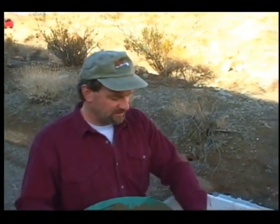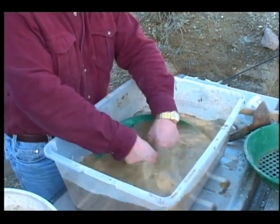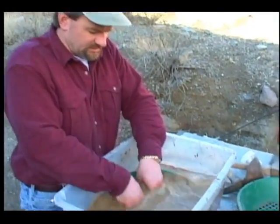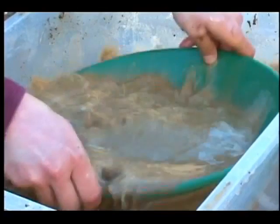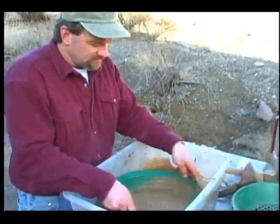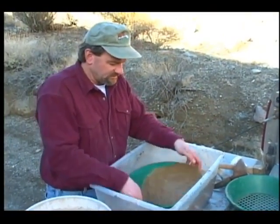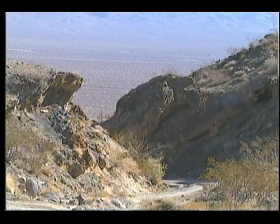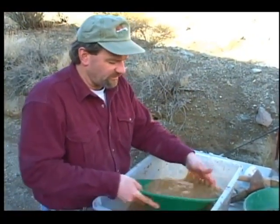Well, I got my trusty tub of water here. Gotta get the material loosened up real good. Break up any clay. And it's always fun. I always enjoy checking out a new claim. You never know what you're gonna find. Came out here today and it was really pretty out here. It's a beautiful canyon area, and it's been nice. It hasn't been too cold. Been about in the mid-60s or so.